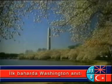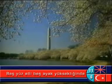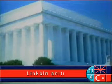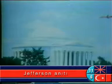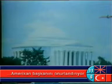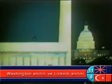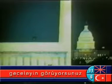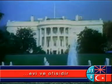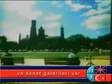The Washington Monument in spring. It is 555 feet high. The Lincoln Memorial. The Jefferson Memorial. These monuments honor three great American presidents. In this picture, you can see the Capitol building, the Washington Monument, and the Lincoln Memorial at night. The White House is the home and office of the President of the United States. The mall. On the two sides of the mall are museums and art galleries.